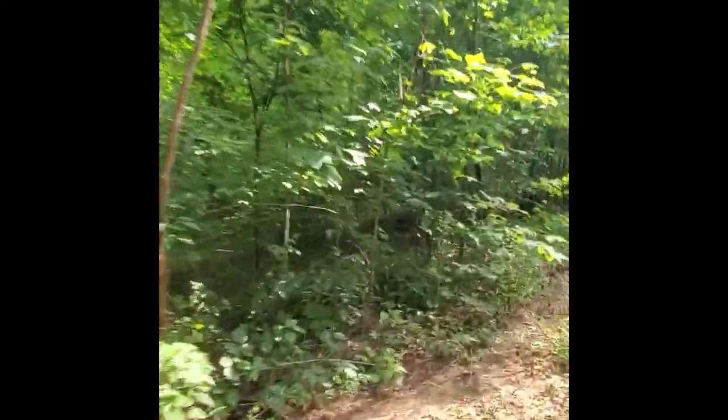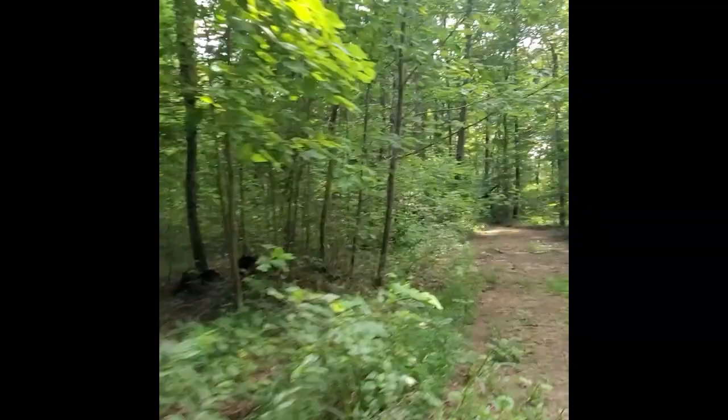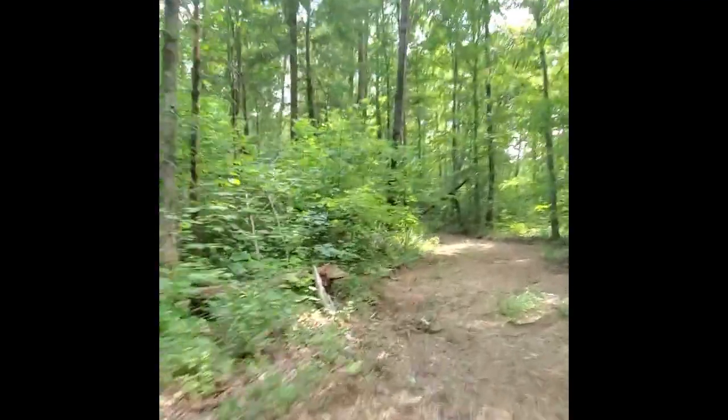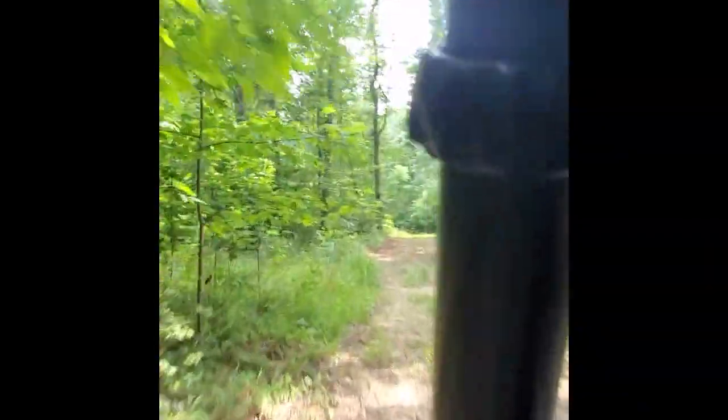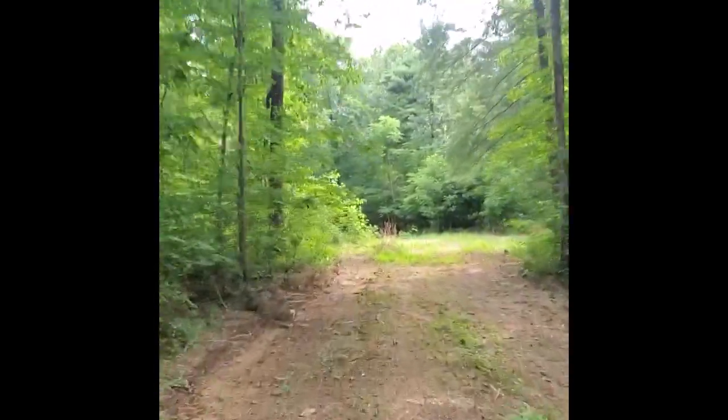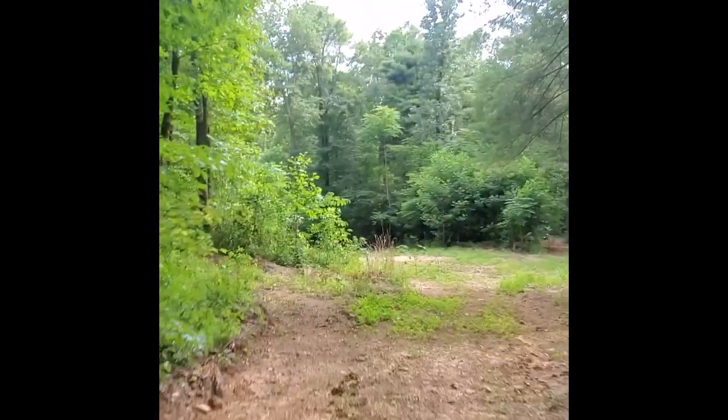Growing up as a kid, I didn't think much of it, but now, looking back, I guess I was pretty lucky to grow up in this, playing in the woods and the creeks. And back then, Mama used to have to whip us to get us to come in the house. Nowadays, you got to whip them to get them out of the house.